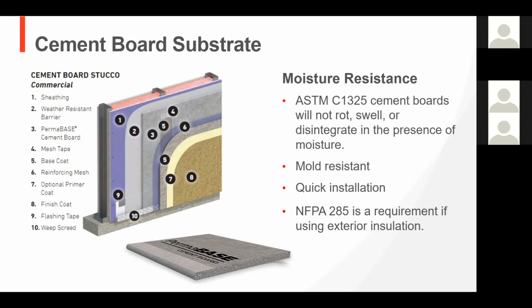Now, not pictured, but if it was pictured, the one with the insulation, the cement board and insulation, it has been tested, and there are a few other manufacturers as well, to NFPA 285. So we do have documentation on that with several, and I mean lots of weather barrier manufacturers. So we do have the backup for that as well.